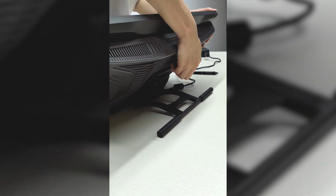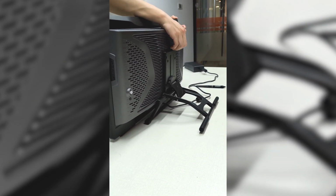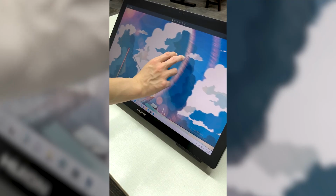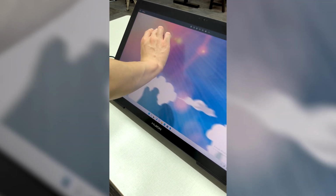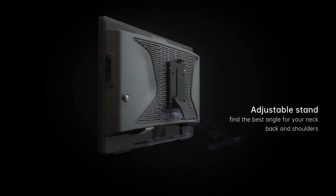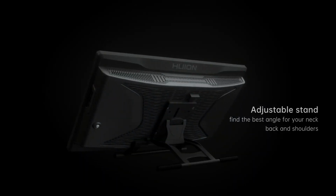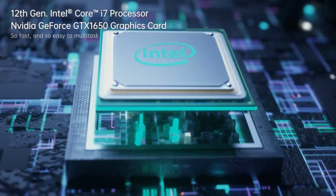It would be nice to see a 4K version of this though, like maybe with an Intel i7 12700F chip with an RTX 3050, 32 gigs of RAM and 2TB of storage. That would be nice, wouldn't it, Huion? Anywho, I think this is a really interesting gamble by Huion and I hope it pays off for them. I honestly can't wait to see what they have in store for us next.